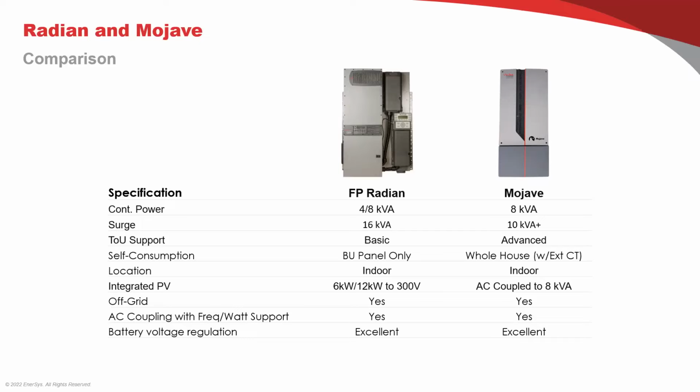I would not recommend that for the Radian. I would say with Radian, or from the competitive units I've seen so far, it's better that it's just for emergency backup applications, a couple weeks out of the year. But I would never recommend AC coupling with a lithium battery ever under any circumstance, unless it's a Mojave, because it regulates that battery voltage just like a DC coupled inverter does.